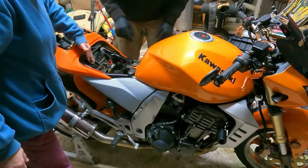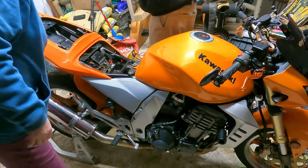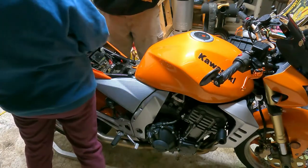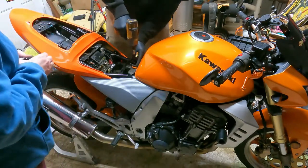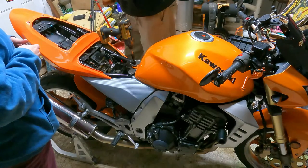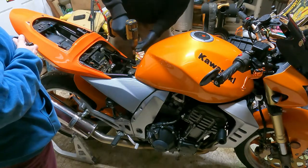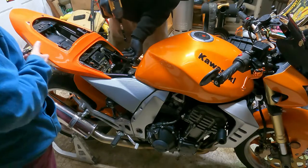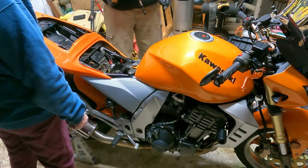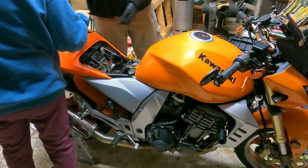Fuse pull. They're dusty. I'm gonna put my sockets here. Full tank of gas, dude. Lucky us. We're gonna put it in here. Should load them some more.